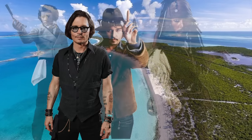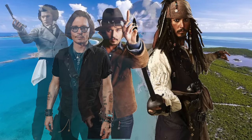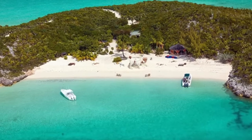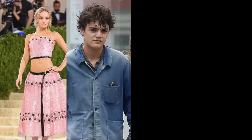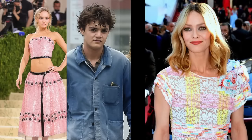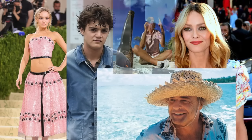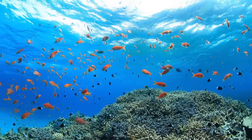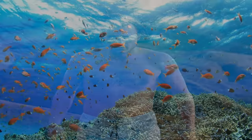Depp said he had purchased the island in order to decompress after starring in assorted movies and sometimes just to escape from the craziness of living in Hollywood. It was also a great escape for his friends and family. In fact, he named two of the beaches after his children, Lily Rose and Jack. And another one is named after Vanessa Paradis, and another one is named after Marlon Brando, and another one is named Gonzo, after journalist Hunter Thompson. There's also an area to snorkel named Heath's Place, and that was named after actor Heath Ledger.